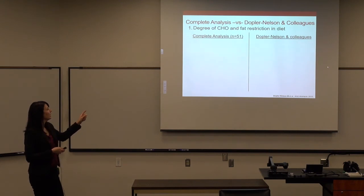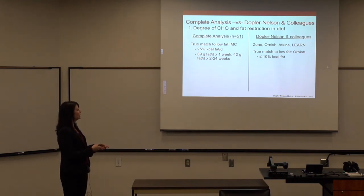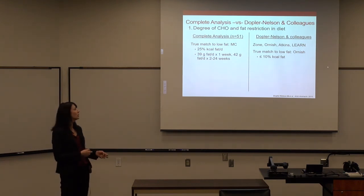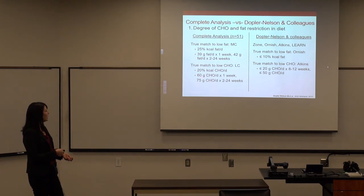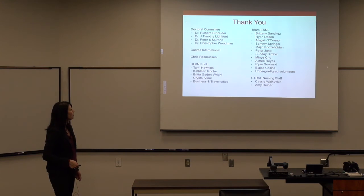Let me just zoom to this slide quickly. Doppler-Nelson and colleagues, in their trial, tested these different commercialized diets. In our study, if you were a true match to the moderate carb diet, you had a 25% fat restriction. Whereas if you were a true match to the low fat diet in the Doppler-Nelson trial, you were on the Ornish diet, which is less than 10% calories from fat. That is what I mean by the degree of carb and fat restriction; maybe we didn't restrict enough between groups. Same thing for the low carb diet: you had about 75 grams of carbs per day, but in the Doppler-Nelson trial, where they did see the significant difference, you were assigned to the Atkins diet, getting less than or equal to 50 grams of carbs per day. So let me go back to where I was.